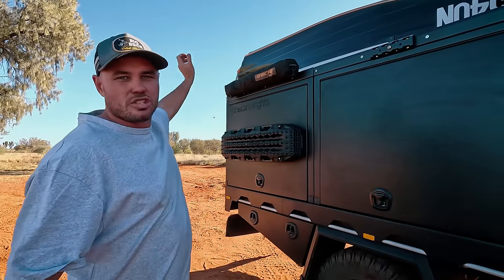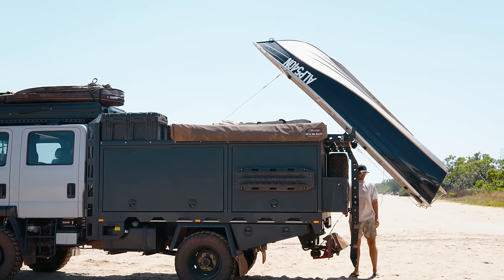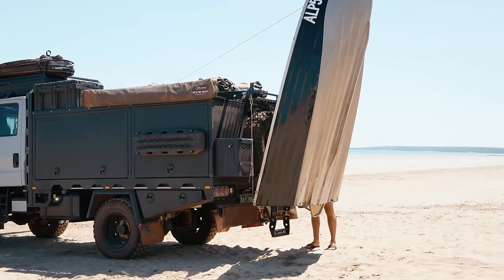So what happens is you tie ropes on the back and you hook it up to the loader, you hook it up to the boat, push a button on the winch and it lowers it back, flips it over, it comes down, places it on the ground behind you, you throw the motor on and off you go.